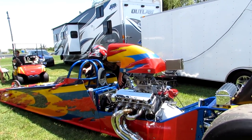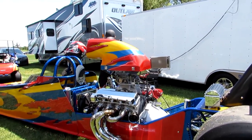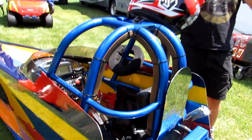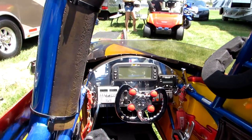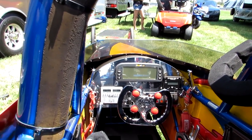Do you want to tell us anything about it? Oh, you go ahead. He's the driver, buddy. I'm just the driver. Take a look inside. It's all painted up inside the chassis, which is nice. That's beautiful. Get a good shot for you guys. That's a tight fit. Love that wheel.